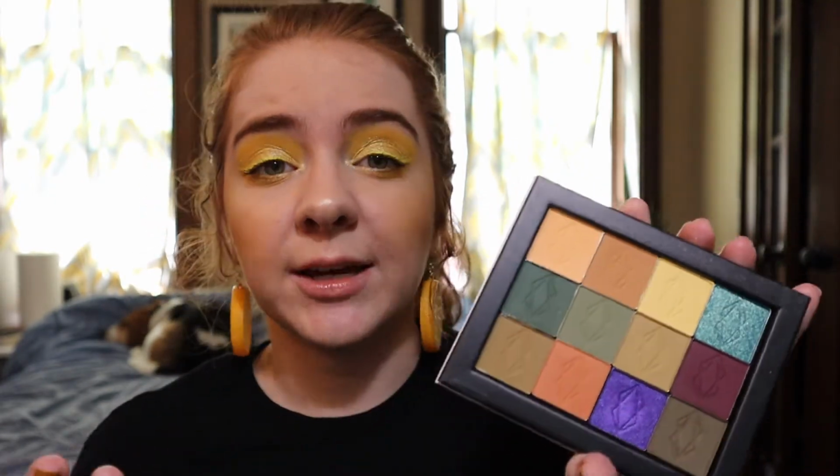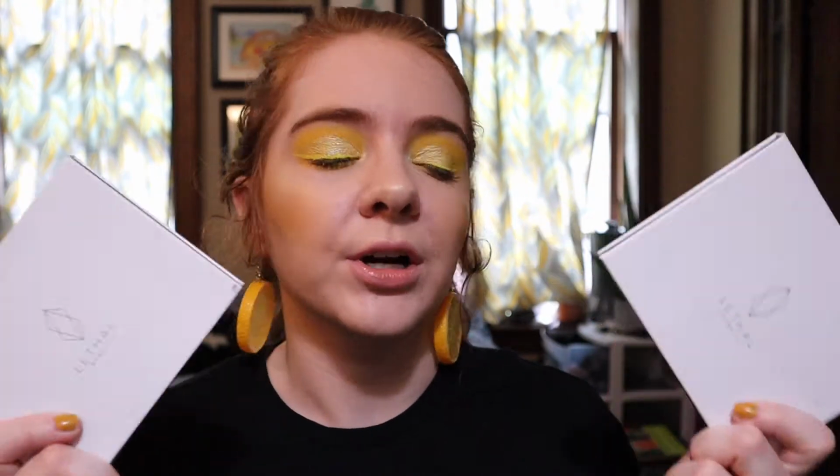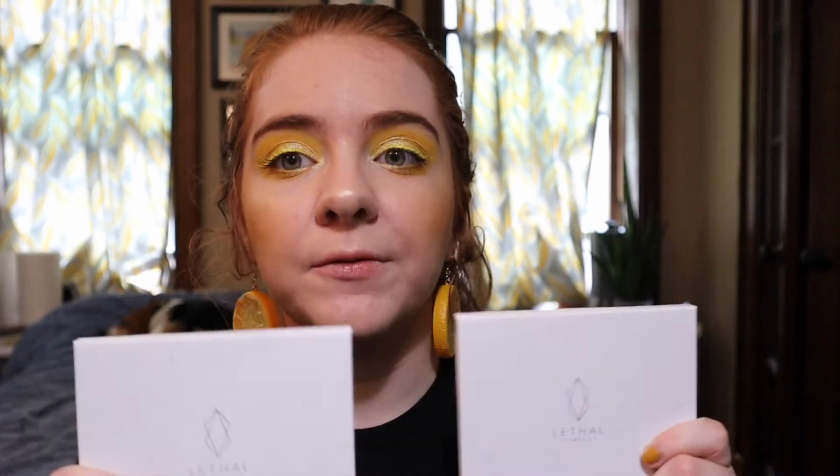There are a few more shades I would really like from Lethal, but I probably won't buy from them for a while. I like to buy from Lethal. I know I've only purchased from them twice, but I like to purchase from them when they're doing sales because it kind of offsets the more expensive shipping price. I am so impressed with the Lethal mattes. They're literally all I want to use for mattes. They're so good. So I highly recommend Lethal if you haven't tried them out.